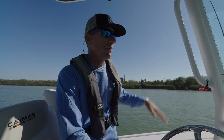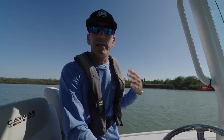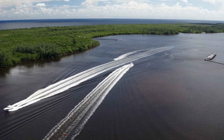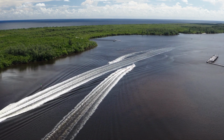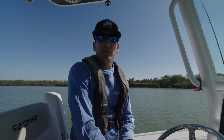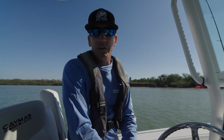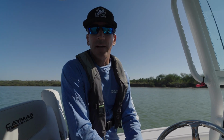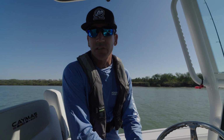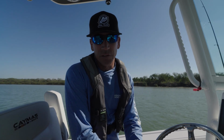Anything that's approaching me from the left, I'm the stand-on vessel, meaning I have the right of way, they should give way to me. Anything approaching to my starboard side on the right side, I'm the give-way vessel, I need to give way to them. With Coast Guard regulations, the way it's written is, regardless, you have to be in control, you have to be ready to take evasive maneuvers at any time, and there's really no excuse in the Coast Guard's eyes why there would ever be a collision.